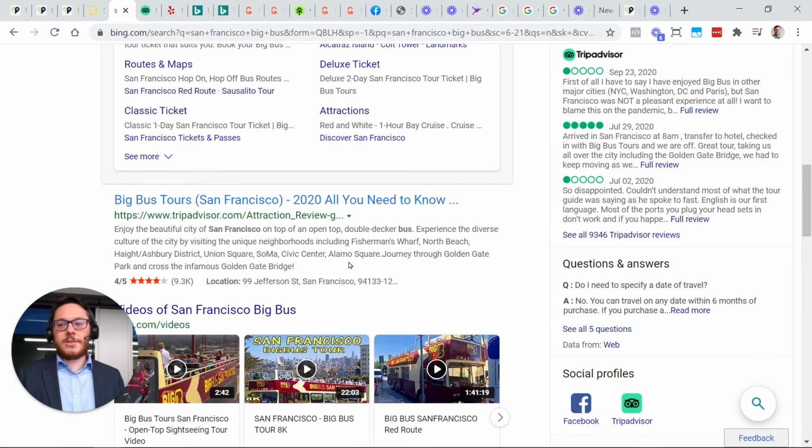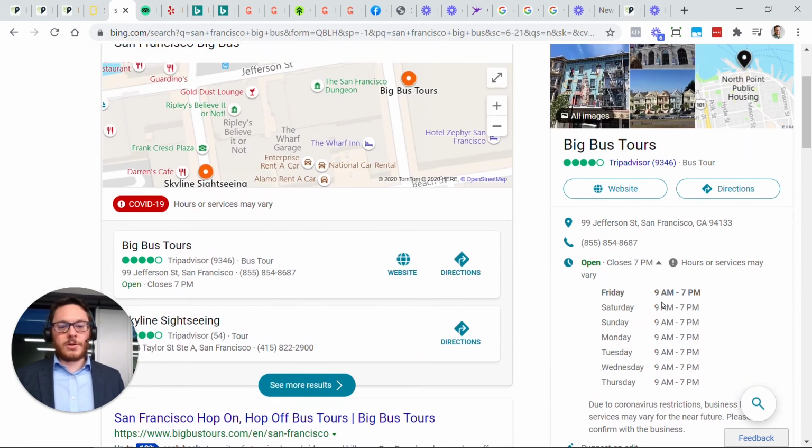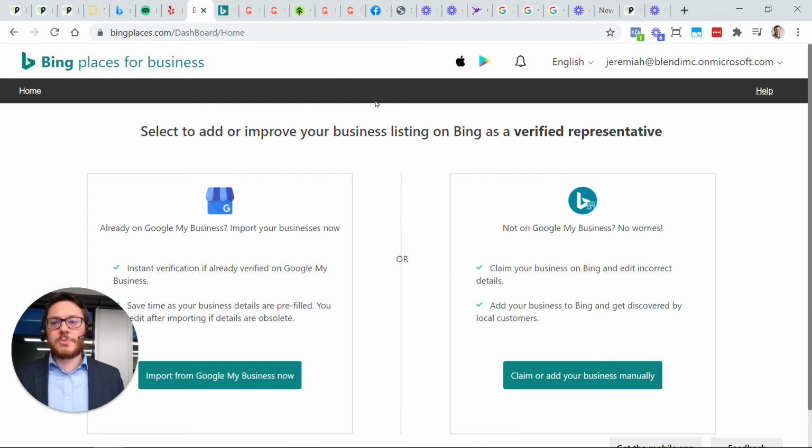And Bing and Yelp do power a lot of different search, particularly on mobile. It's the default search for a lot of Windows computers. So you want to make sure that you have your information correct on these sites. So the easiest way to do this is to set up an account for Bing Places for Business.